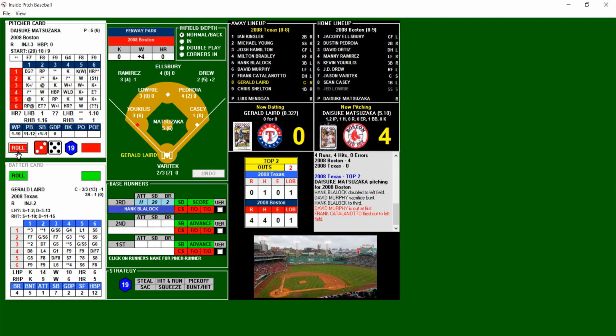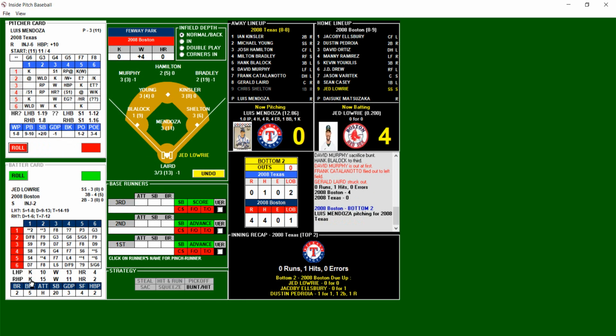The pitch to Laird. And that's going to be a 6-5, column 6, row 5. That's going to be a strikeout plus. On a 1 to 19, that is a 3. Struck him out looking. And the Red Sox retire the side. No runs, 1 hit, no errors, and 1 left on.